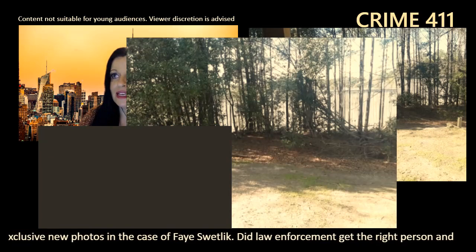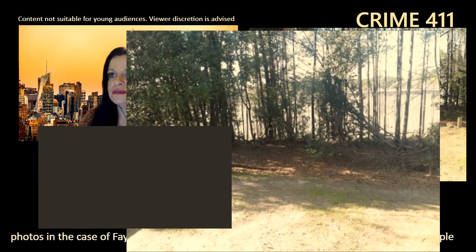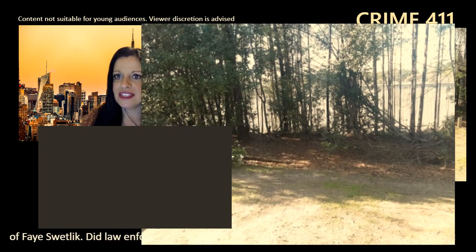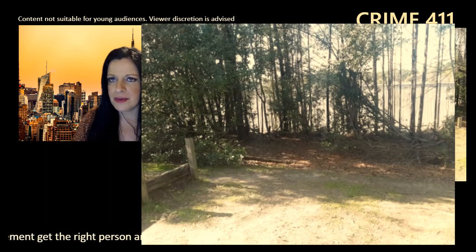Here is a larger photo. And again, this is the wooded area that they're saying where Faye's body was found. Let me get rid of that here. There we go, that's better.